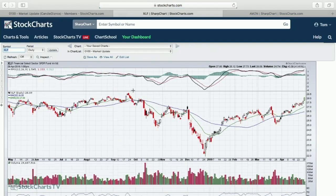But we're getting close now to that September high on the XLF. And my opinion is it would be very bullish if financials join the party and move back to a 52-week high. But what do you think with the financial group?